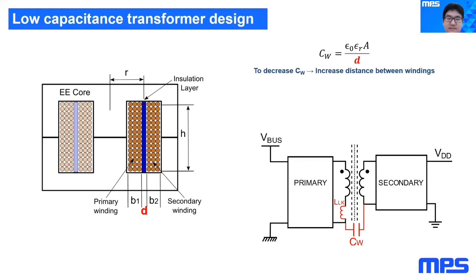So how do we deal with the new requirement for the transformers? The first thing is the interwinding capacitance. The interwinding capacitance can be compared to a parallel plate capacitor. Since the insulation material and area of coil offer less design freedom, the best way to reduce this capacitance is by separating the two windings, which means increasing the thickness of the insulation layer. As we can see from the equation, the capacitance is inversely proportional to the distance between the two winding coils. So we need to increase that distance to reduce the capacitance.